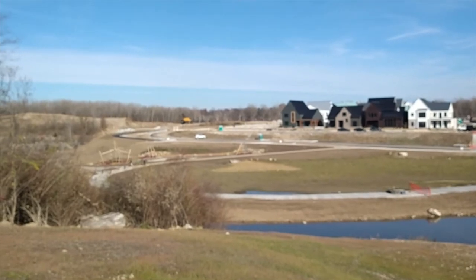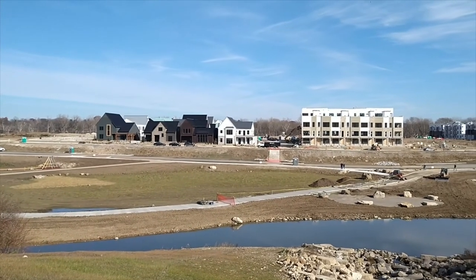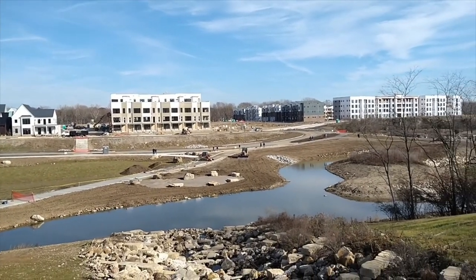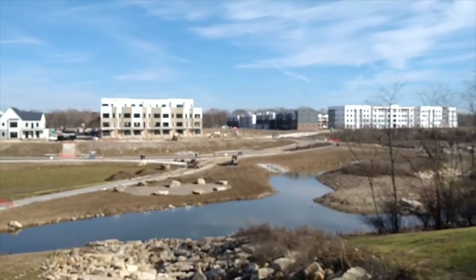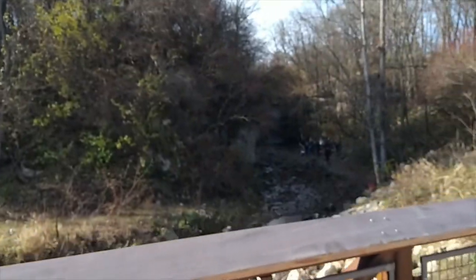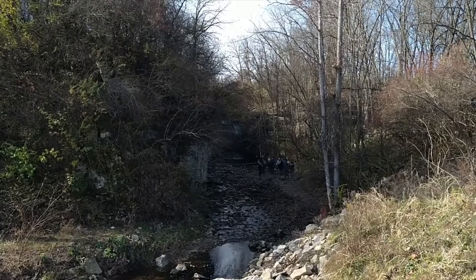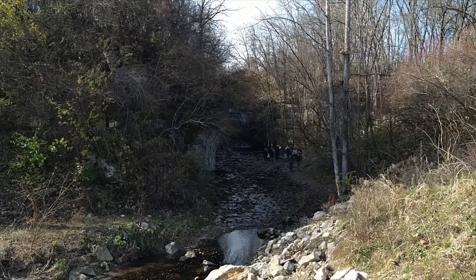Not too bad down there, not like it was the other day. There's a lot more people down there, and most are coming to look at the falls. And there are the falls over there.